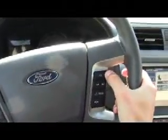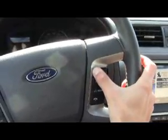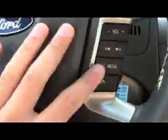8-way power adjustable front seats, driver and passenger side. This one features the HD radio option. All controlled by switches on the steering wheel, that way you don't have to leave. Also, voice connectivity.